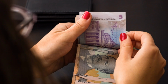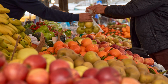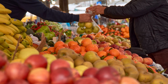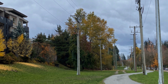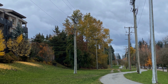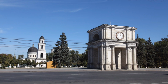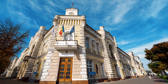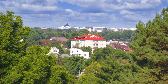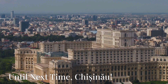When it comes to money, the local currency is the Moldovan leu. Credit cards are widely accepted, but it's always a good idea to have some cash on hand, especially for smaller purchases and tips. And finally, the best time to visit Chișinău is in the shoulder seasons, spring or fall, when the weather is mild and the crowds are smaller. So there you have it, guys, my insider tips for experiencing the best of Chișinău. It's a city that will surprise you, charm you, and leave you wanting more.